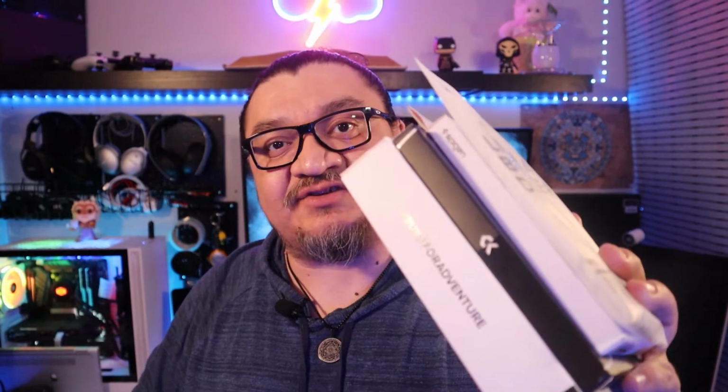Let's go ahead and open these up. Let's see how good they are and how good they look on the phone. And maybe you guys might want to be interested in picking one of these up. So let's open up these boxes and check them out. Let's make sure that they look really nice on the phone, and also that you could use your wireless charger on it.